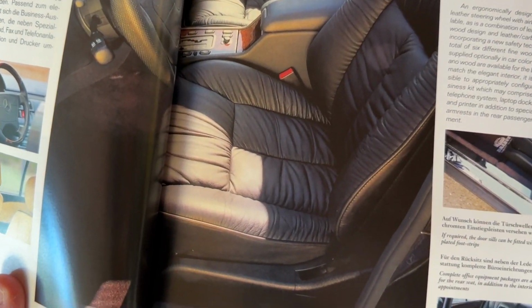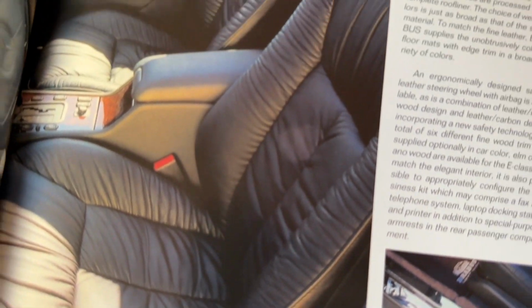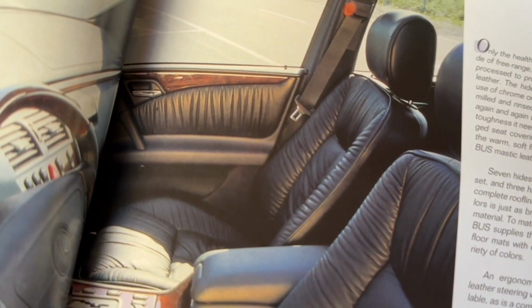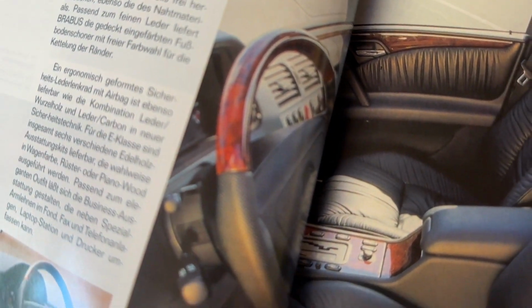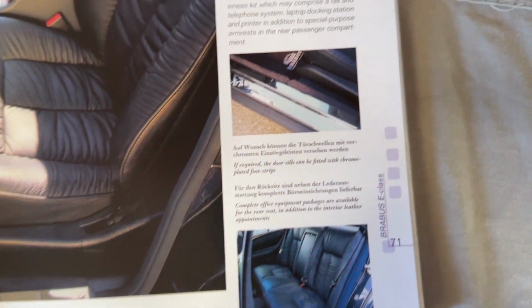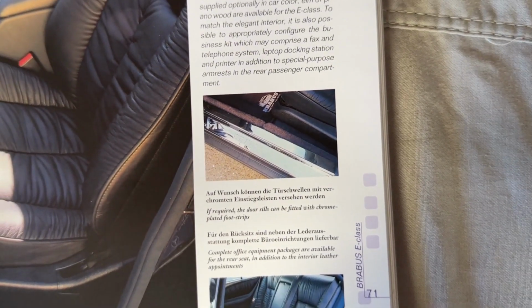The Brabus Mastic leather interior with piping. So some of them don't have the piping, and this is what it looked like when it was new. Of course, the leather shrinks over time, so it's a little less wrinkled looking now. Wood steering wheel, really interesting. And they did offer different colors as well. It wasn't just strictly black. The Brabus chrome door sills.